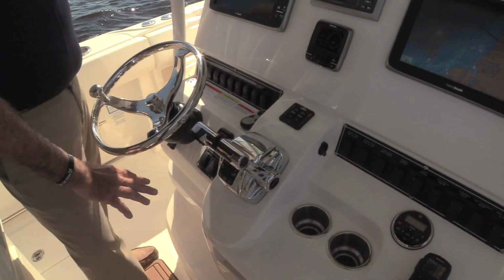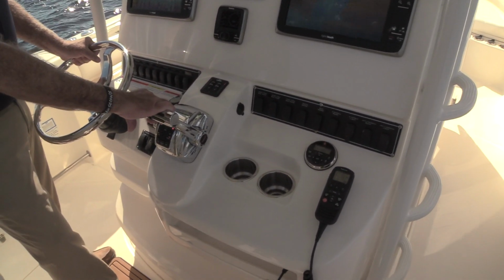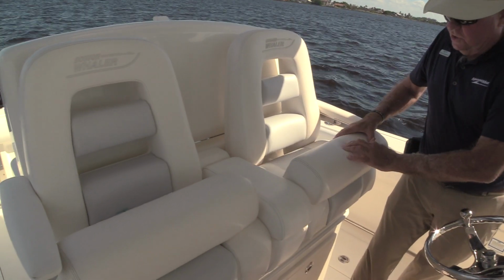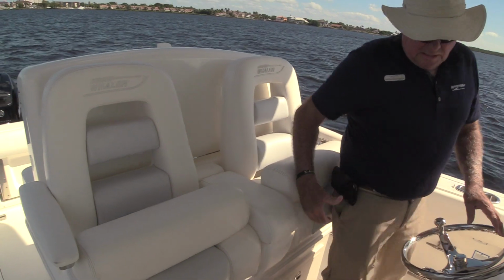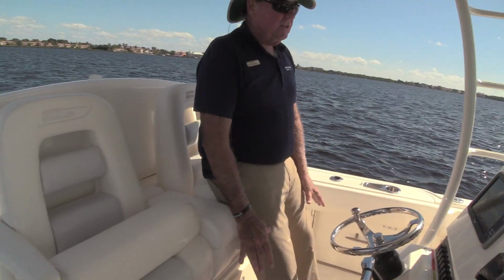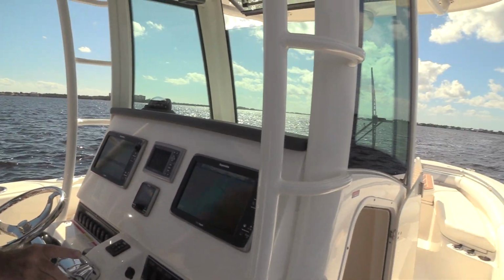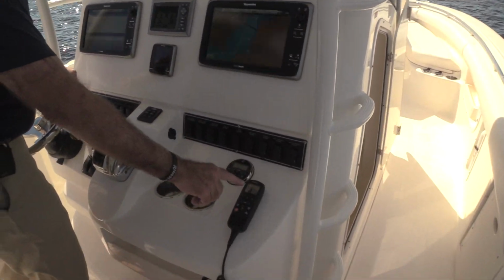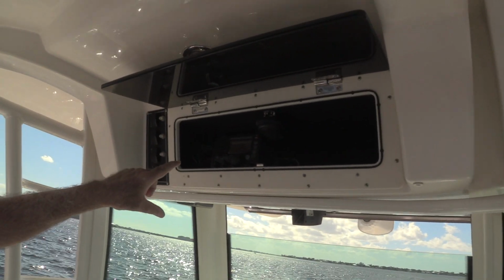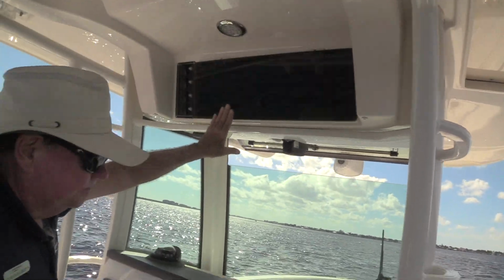This boat has the anchor windlass built up in the very front, digital throttle shift controls, and look at this big helm seat up here. Got plenty of room to sit at the helm, plenty of room to lean against, and you got a very, very nice footrest down here so that you can get up and really see great visibility. This boat has this VHF radio on it, the Raymarine. Also has a secondary VHF up here, an ICOM, which also has a hailer speaker up on the hardtop.